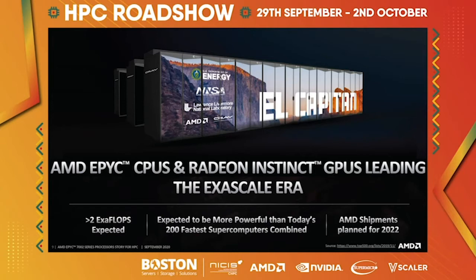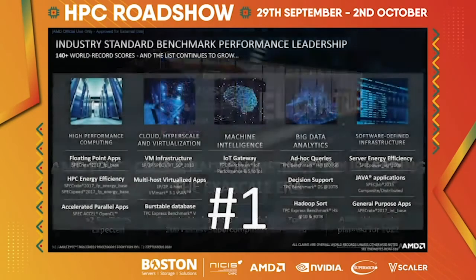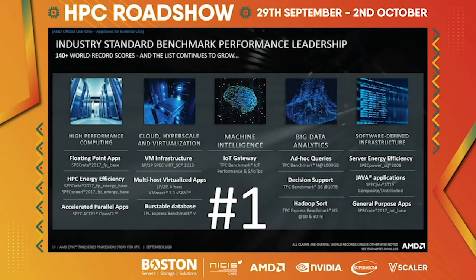Now, with all of the performance and all of the features that I'll describe in a couple of slides, I just wanted to stop here and say there is certainly proof of all of this leadership, and we have well over 140 world records according to this slide. I know for a fact it's 170 or 180 now. When we launched, it was 80, and it's only continued to grow as our market share and as our market penetration has grown. So the benchmark world record list has grown as well. And you can see, from floating point applications to general purpose applications, decision support, databases, all of these records have come to us.